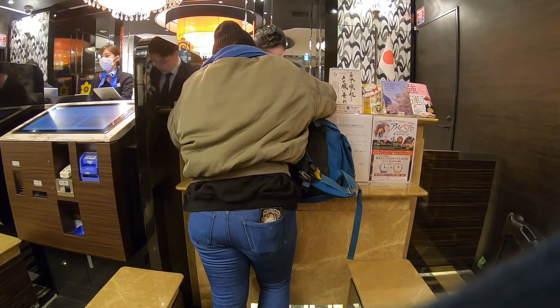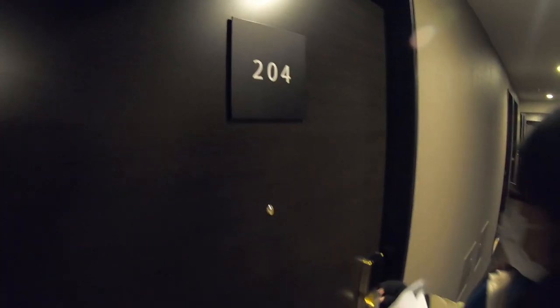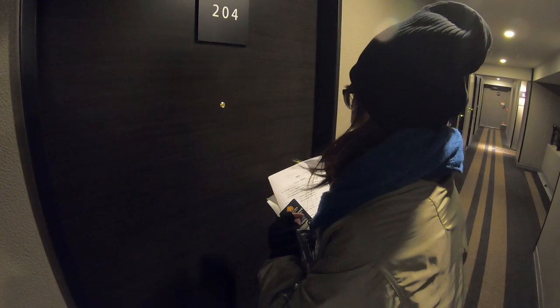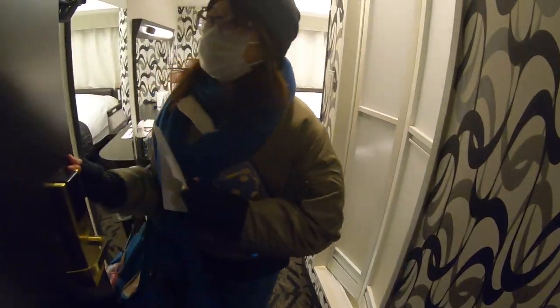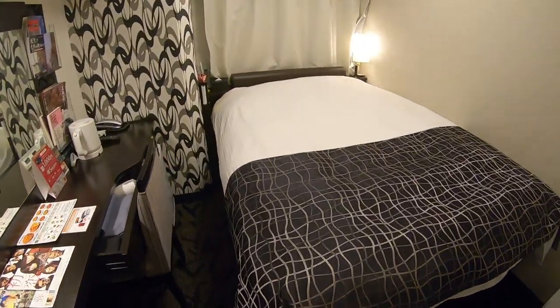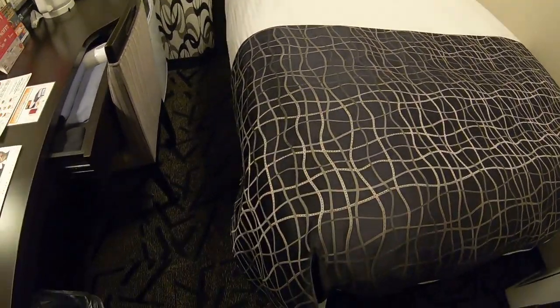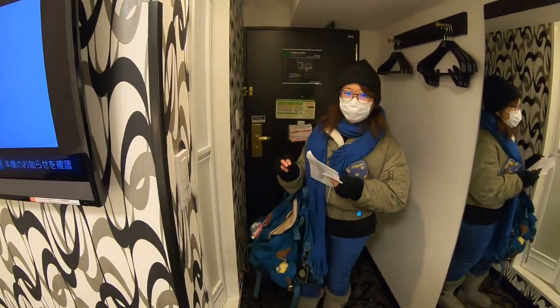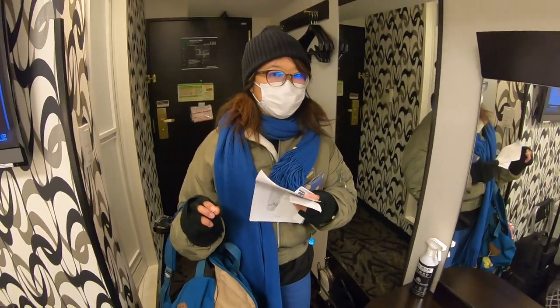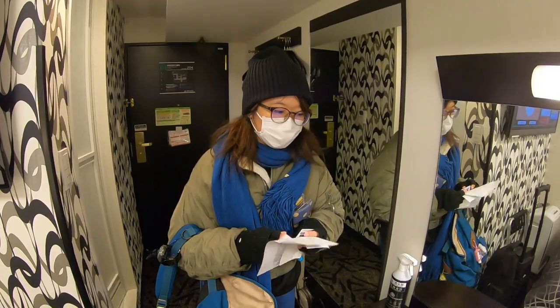Checking in. Alright, so we just reached the floor. We're on the second floor. We're getting in at room 204. See if it's a heavy door. Oh, nice. That looks like an upgrade from our last bed. Yeah. So why is that so high? I guess they think we're midgets. Nice. It's a new building, definitely, because it's not on Google Maps, and it's not bad.